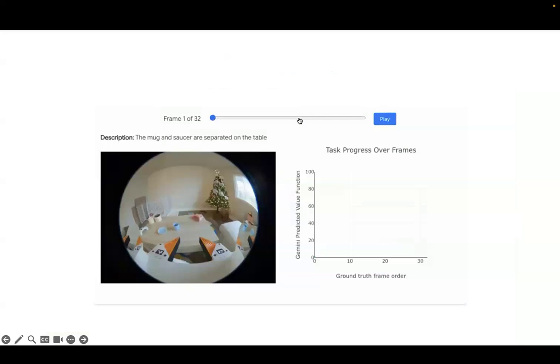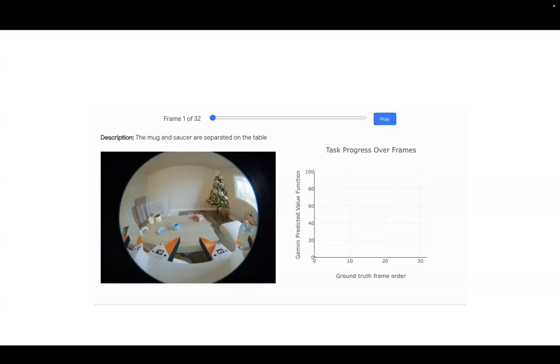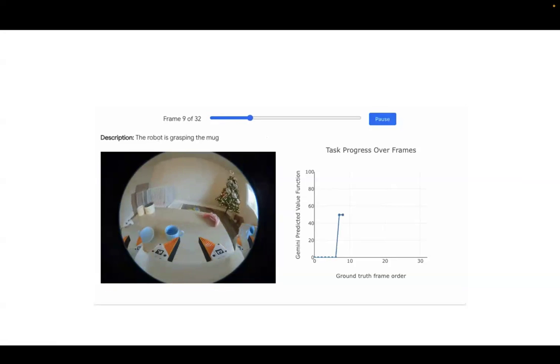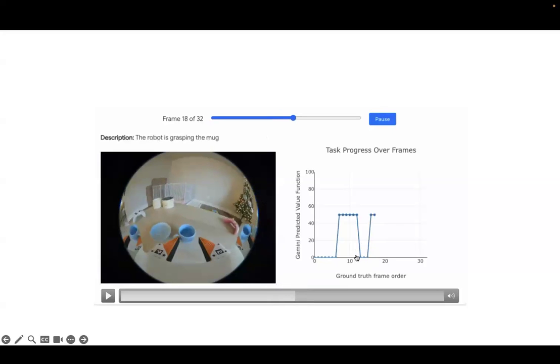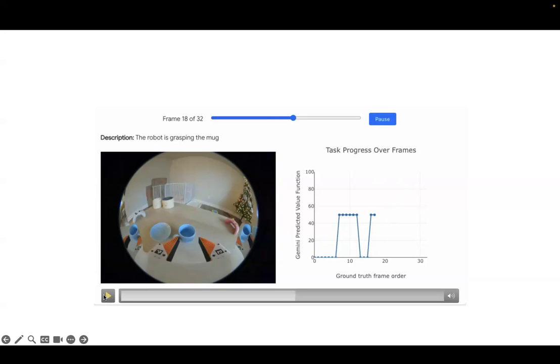So let's look at a concrete example. Here is a video taken using the Universal Manipulation Interface from Columbia, Stanford and TRI. I'll play this video manually so you can see what's going on. As the video is progressing towards the cup, first of all, it went up. But do you see in here, for maybe two frames, the action is suboptimal, where the operator actually moved the gripper away from the camera. The model is able to detect such suboptimality with a dip in the progress curve, even though when the model was seeing this video, it was in completely shuffled order. Why are the values so discrete, 0 or 50?